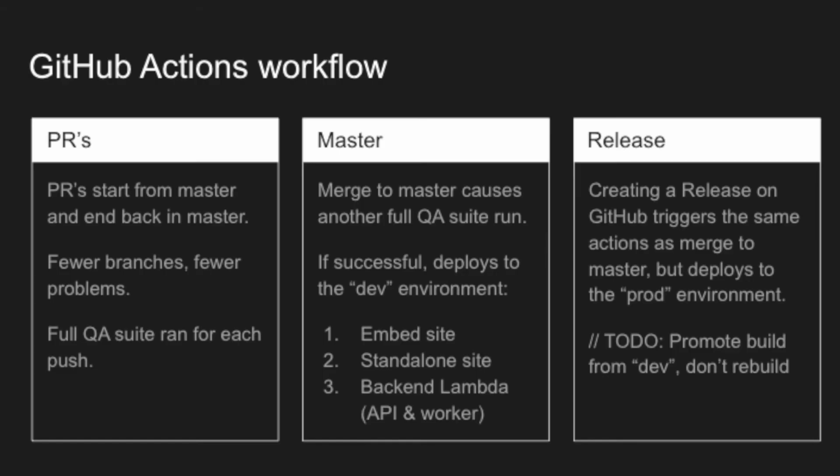Then on the repository side, this is effectively our CI/CD pipeline. It's implemented with GitHub Actions, which are just lovely. If you're not familiar, you just define a YAML file in your repository, and then you can run custom commands at various events, like when somebody pushes code, or somebody merges to master, or somebody creates a release on GitHub.